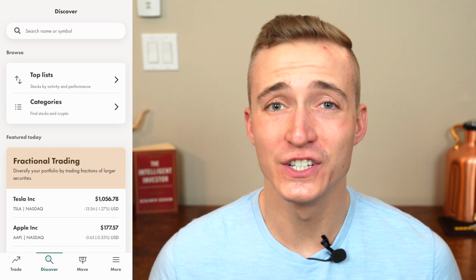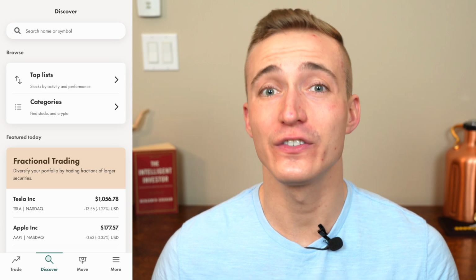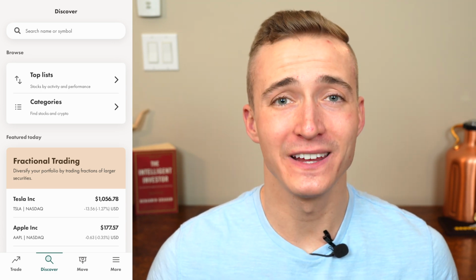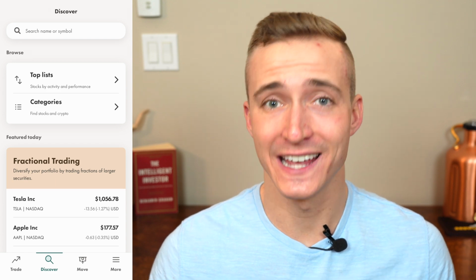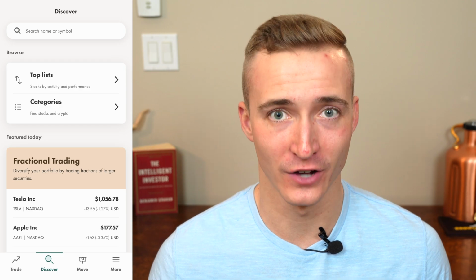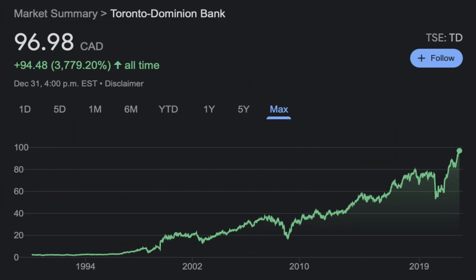The first thing you'll need to do is click Discover, which allows you to search for a company's stock that you'd like to invest in. You can either enter the company's name, or if you know it, you can enter the ticker symbol, which is usually 1 to 4 characters depicting a company's stock. For example, let's say you're in Canada here and you want to buy TD Bank stock, which has been a great performer over the past decade and longer. Well, this bank has the ticker symbol TD and is trading for approximately $97 per share Canadian as of now.